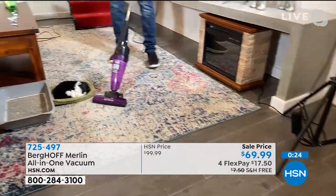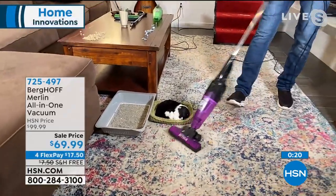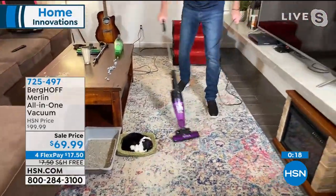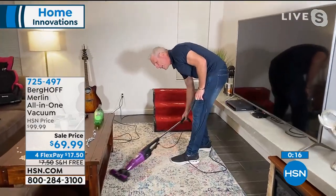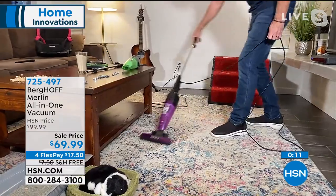If you have a cat, you're going to use this almost every day around the litter box. It does a phenomenal job with the litter box. It has that low profile, so I can get underneath furniture. I can get past the center line on a king-size bed.